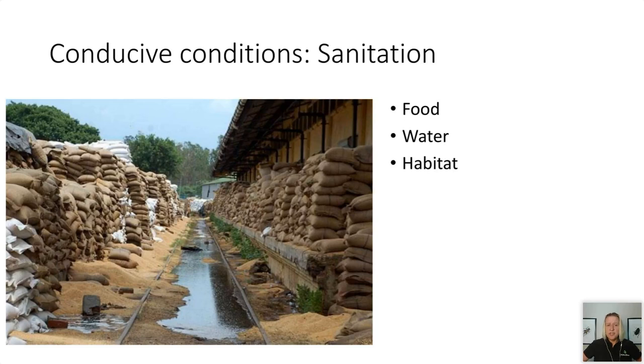So when we see areas like this where there's all this food and all this habitat, what can we do to try and minimize that? Can we move this food somewhere else that might be a little more sheltered? Can we improve the drainage so we don't have all that water? We don't have the damaged grain that we have here.